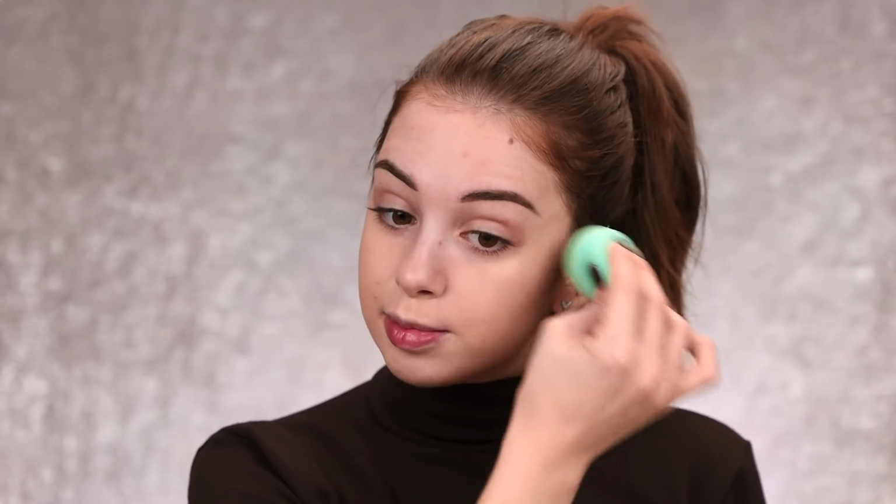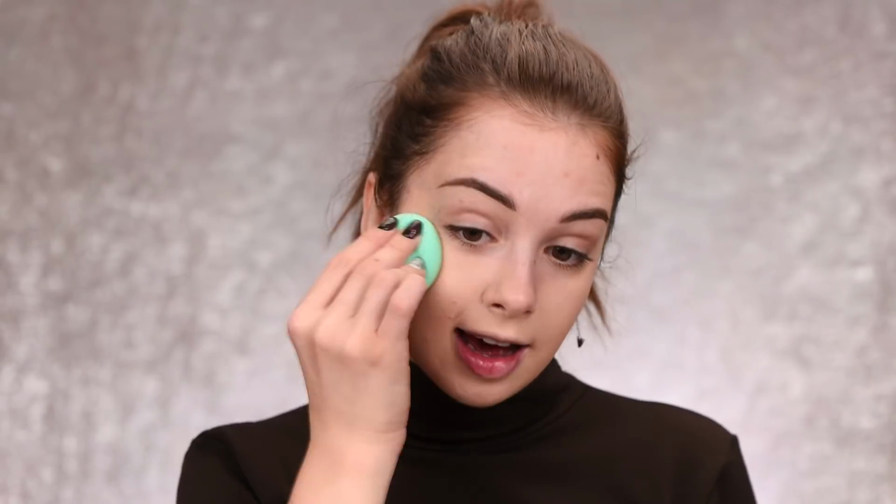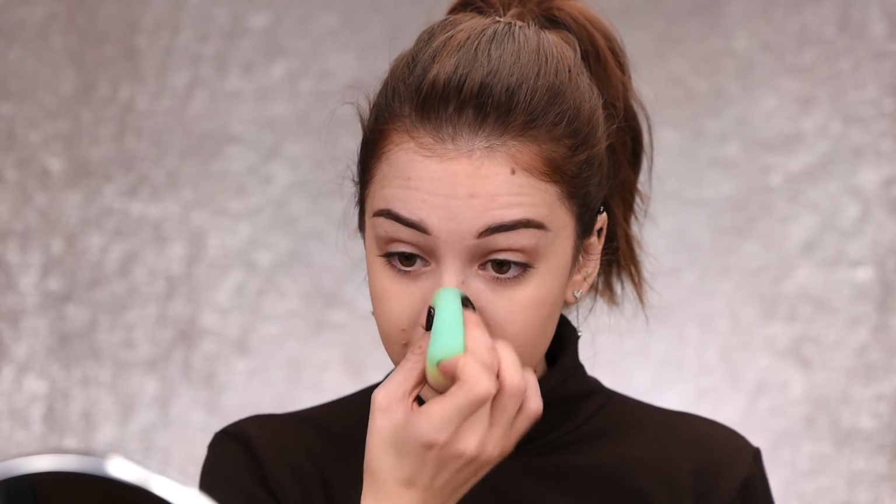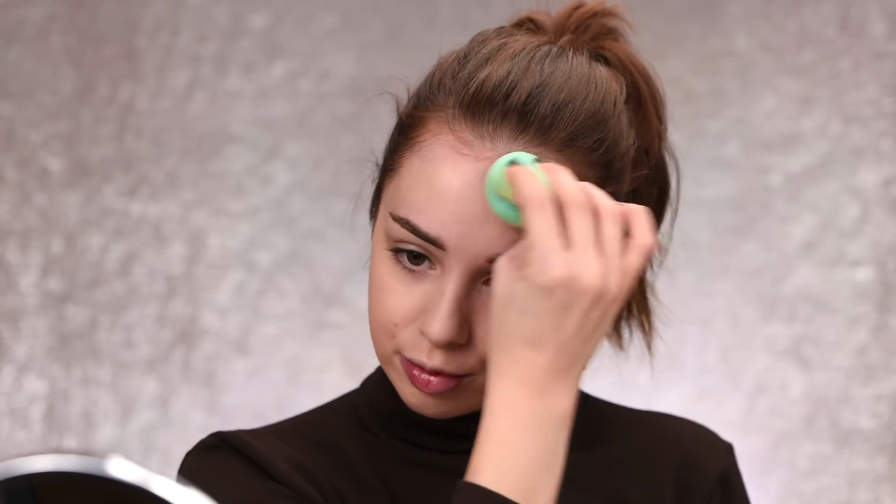I like that this is very covering and super buildable. I wore this foundation the other day and I didn't even use any concealer on my blemishes. I just built the coverage in the areas where I need it. But I didn't really wear it for a very long amount of time, so I can't tell you if it's long lasting and how it looks after a few hours, which is important to know before getting a foundation. But so far, I'm really happy with the coverage that it gives me.